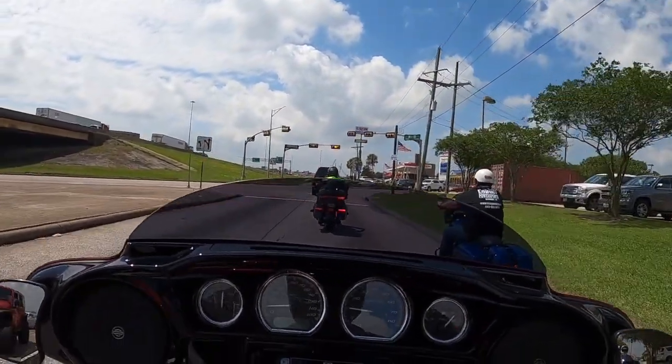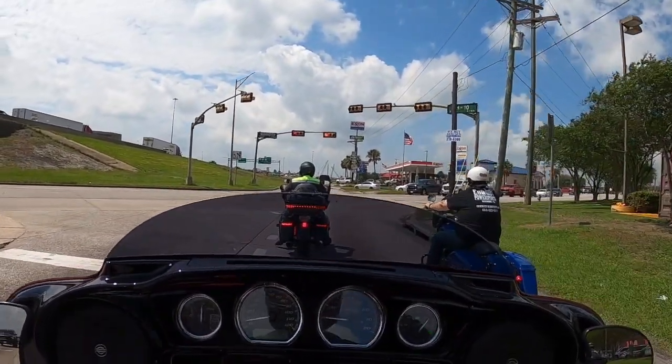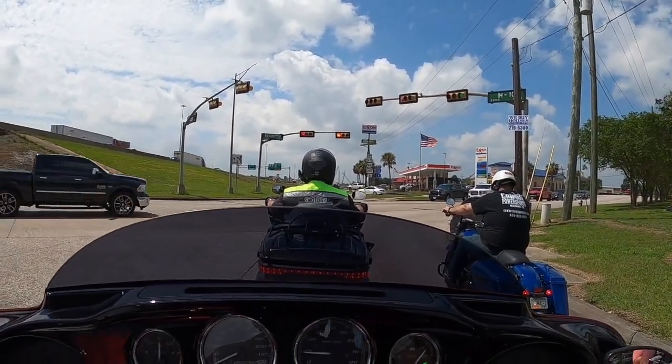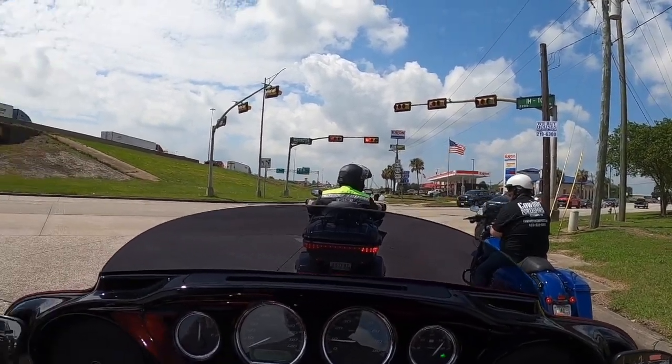Alright, the light's going to catch us, and they said no right turn on red. The smaller group, I don't know if he'll try to do it or not. They said we'd wait. It's too hard to get everybody through the light. So people behind us may be cussing us if we don't turn right on red, but oh well.